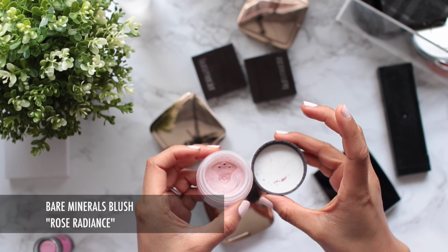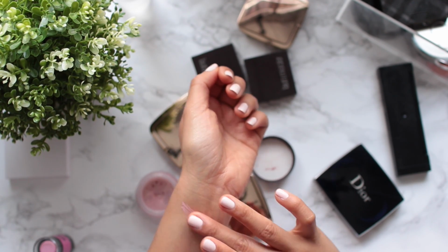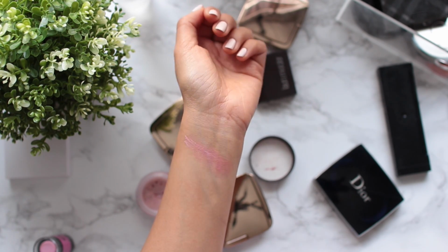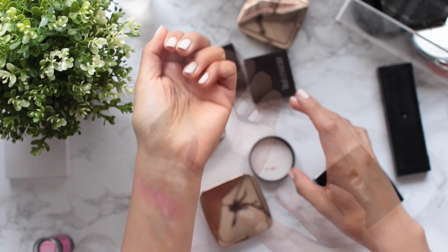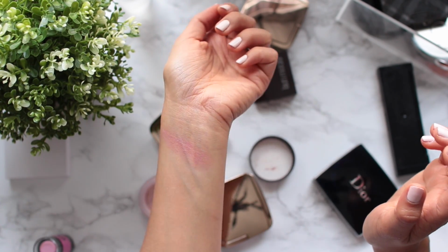Rose Radiance from Bare Minerals. This is a beautiful mineral blush. I don't think it gets enough hype because it's just such a really great natural looking finish. The powder on this is so well done. It blends beautifully. It looks so natural on the skin.